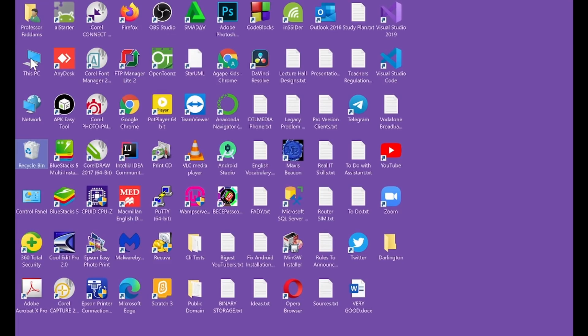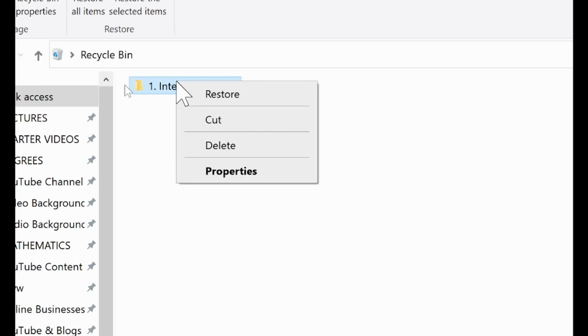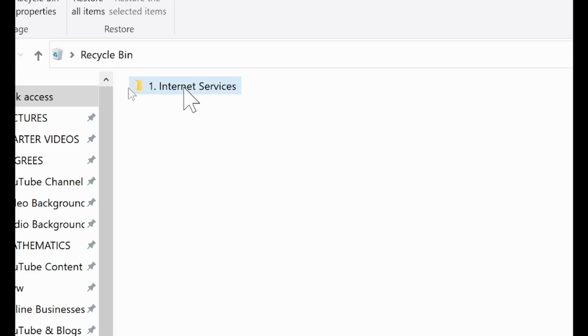There are certain things that when you double click, you are not actually going to open. Watch this. Look at where I am. I'm in the recycle bin. I don't know if you've heard of recycle bin, but that is where I am. When I right click on this, which option is in bold? That means when you double click, it is not going to restore, it's not going to cut, it's not going to delete, but it is going to show you what. Let me double click and you see whether it's true or false.